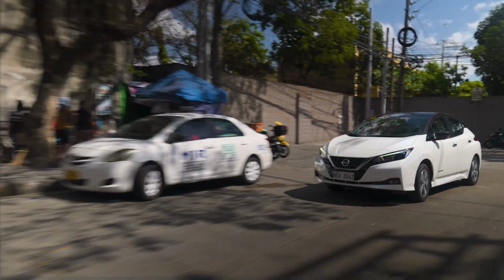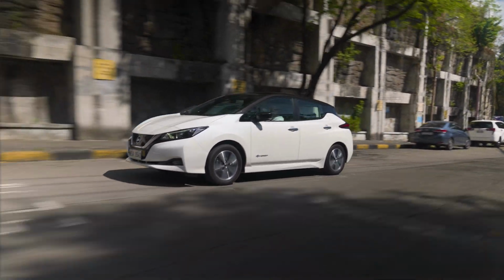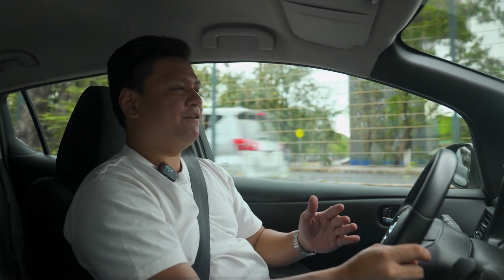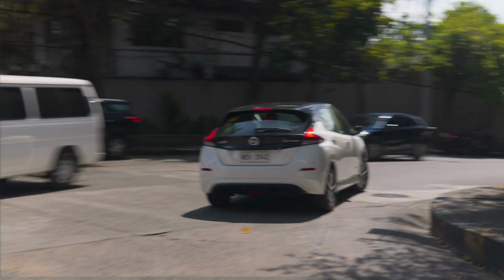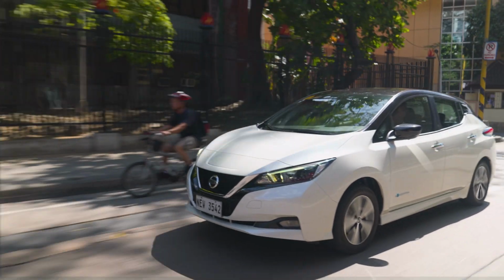Right, so the turning radius on this vehicle is just superb, being a hatchback. And I like how the suspension is just right. It's not floaty, it's not overly stiff. It's just right there in the middle for you to be comfortable enough yet confident while driving or attacking the corners. So fuel economy, well, this thing doesn't need any fuel.